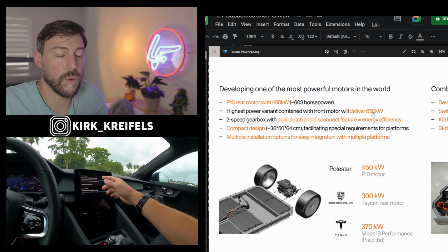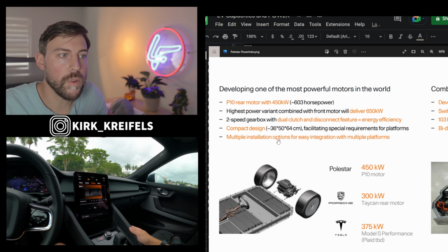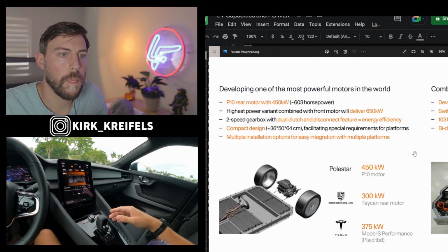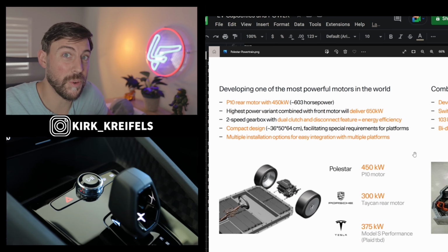No one needs 1200 horsepower. I mean, depends on who you're asking, right? But 1200 horsepower could be a possibility. And multiple installation options for easy integration with multiple platforms. They could use it in, let's say, the Polestar 3 as well on a different platform. So that's really, really cool.